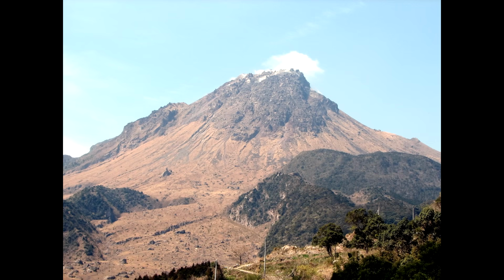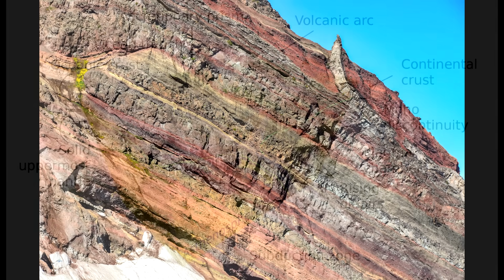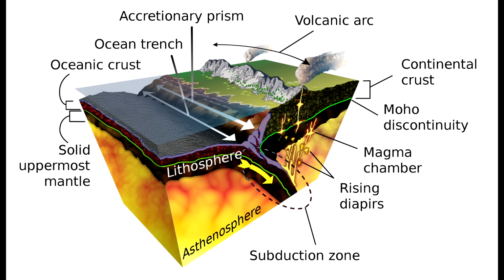This is Mount Fuji, and it's known as the most popular example of a stratovolcano. Stratovolcanoes, also known as composite volcanoes, are conical volcanoes built up by many layers of strata or hardened lava. Unlike shield volcanoes, stratovolcanoes are characterized by a steep profile with a summit crater and periodic intervals of explosive eruptions.